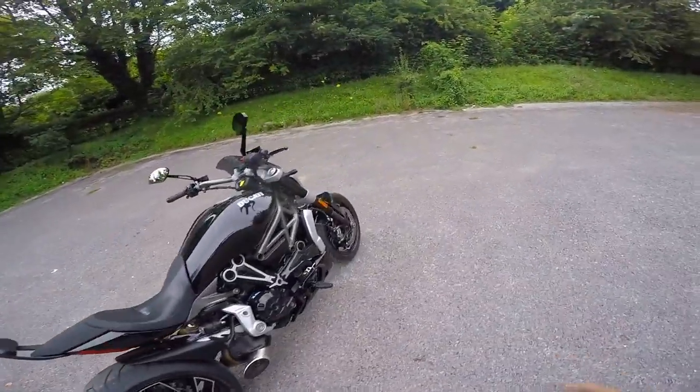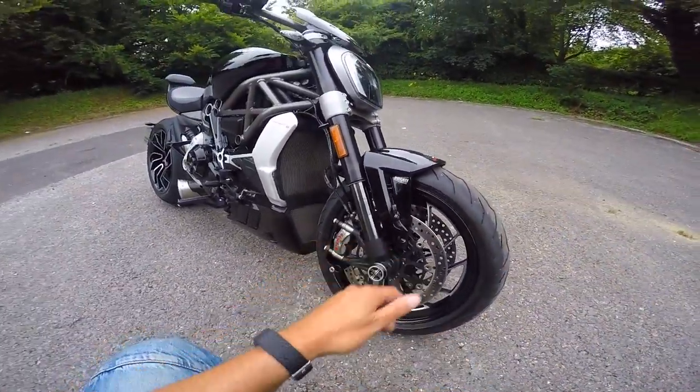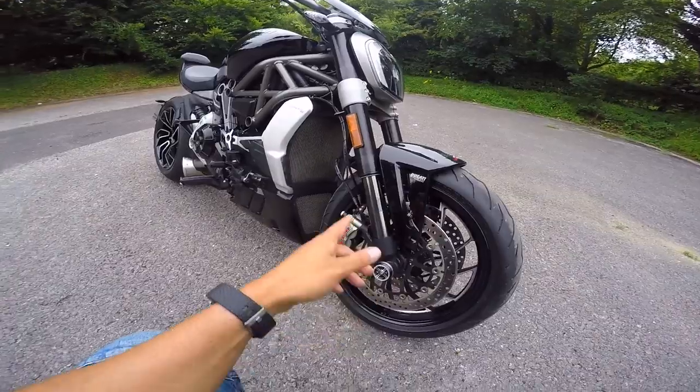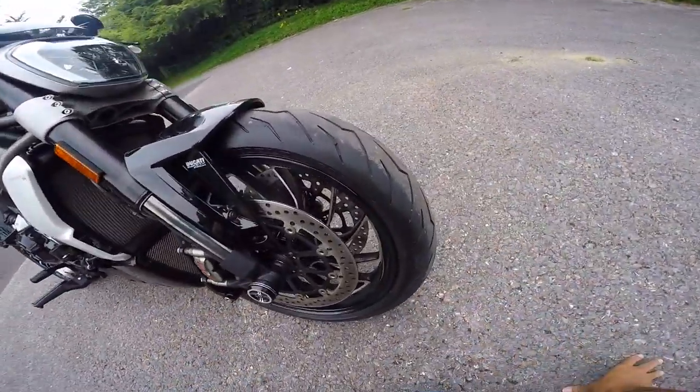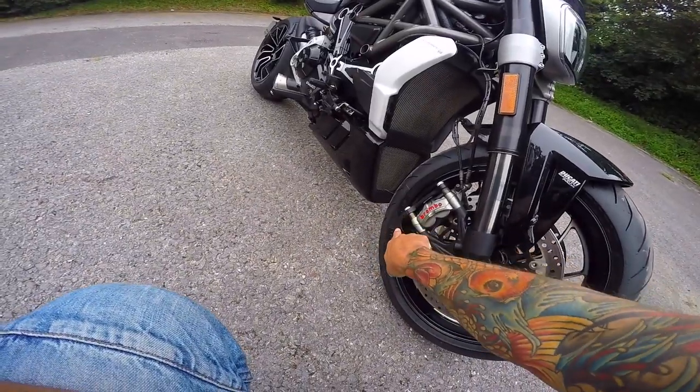So let's carry on with the walk round. Right, the tires are Pirelli Diablo Rossos on these. And they stuck me to the road nicely on the way here. On the front, you've got, obviously, ABS, dual disc, Brembo brakes, and this one's got this, believe it or not, a disc lock.